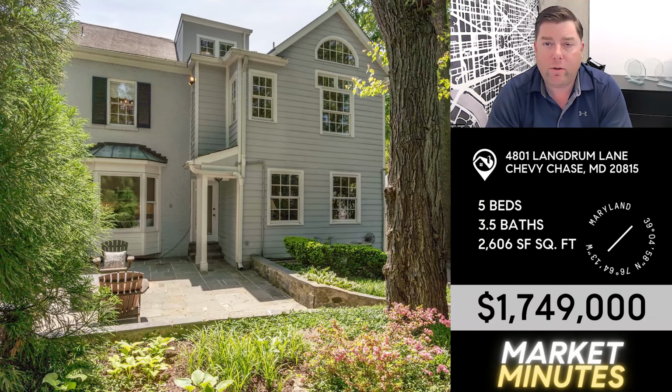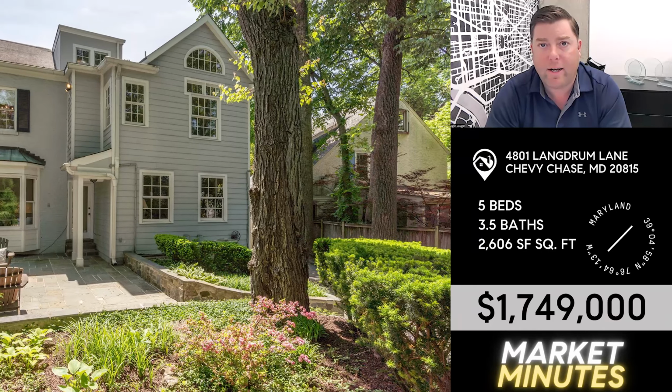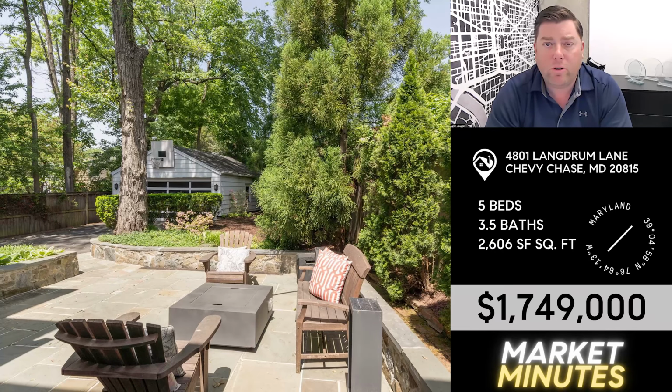The landscaping is really nice here. You do have a two-car garage, which is very helpful. The lot is of pretty good size, somewhere over 7,000 square feet, so you could do some renovations here. Priced at $1,750,000, I think that's about right.